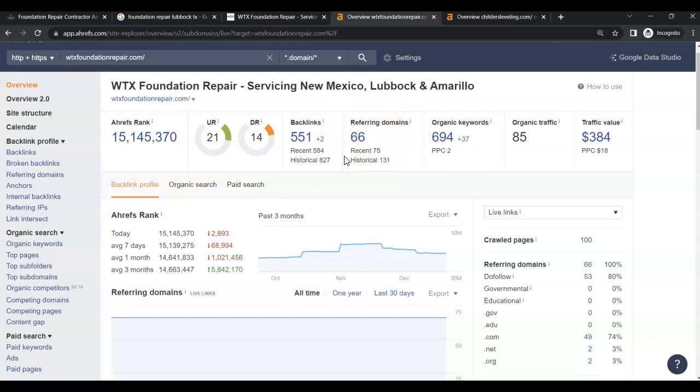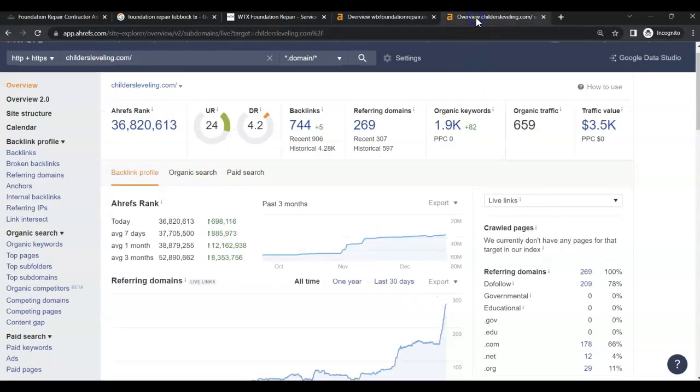And what a backlink is, it is one website linking to another one, like a shout out. And it is important to note that not all backlinks are the same. There are high quality backlinks that will boost these numbers, as well as spammy ones that will bring these numbers down. So you do want to be intentional with your backlinks. And then WTX, they have 694 keywords on their website. And so let's take a look at your website.